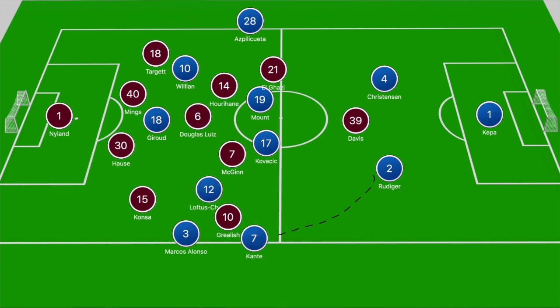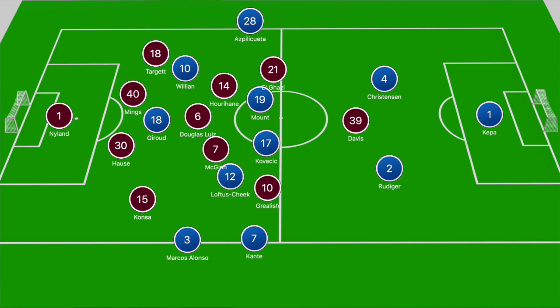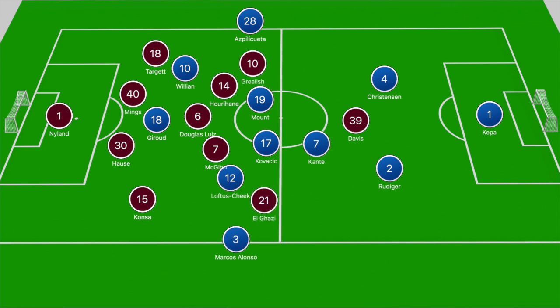So as you can see, that was a recurring theme down the left-hand side. They were able to find that gap for Marcos Alonso running off the narrow, wide Aston Villa player to pull out Kante. And then you would see Loftus-Cheek, and on the rare occasion, Mason Mount, when he was playing on the left-hand side, darting into that zone.